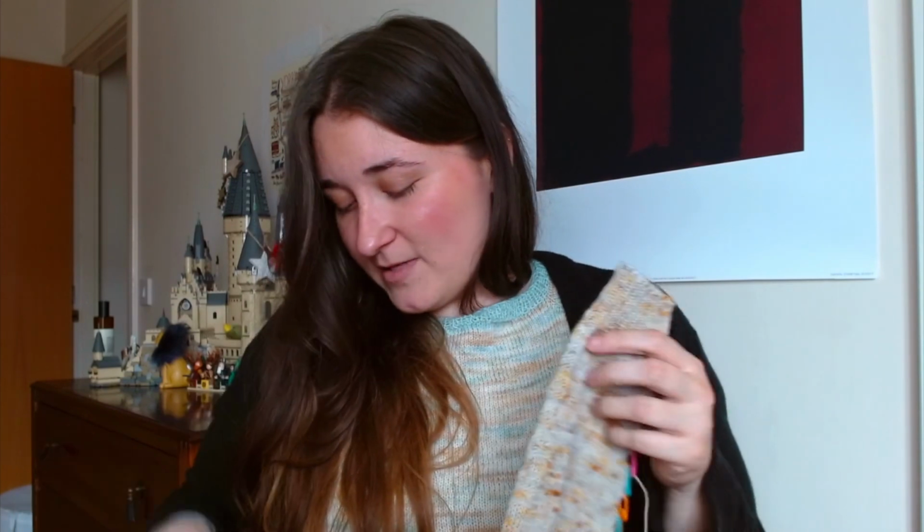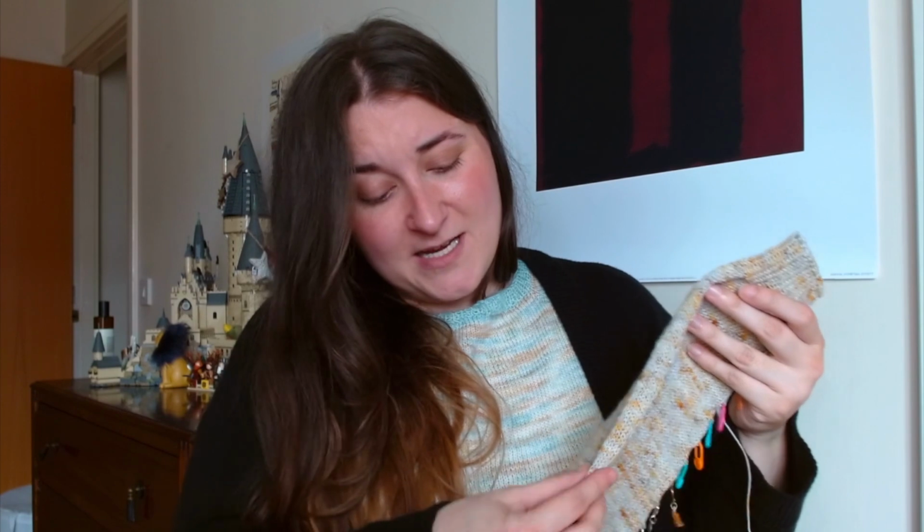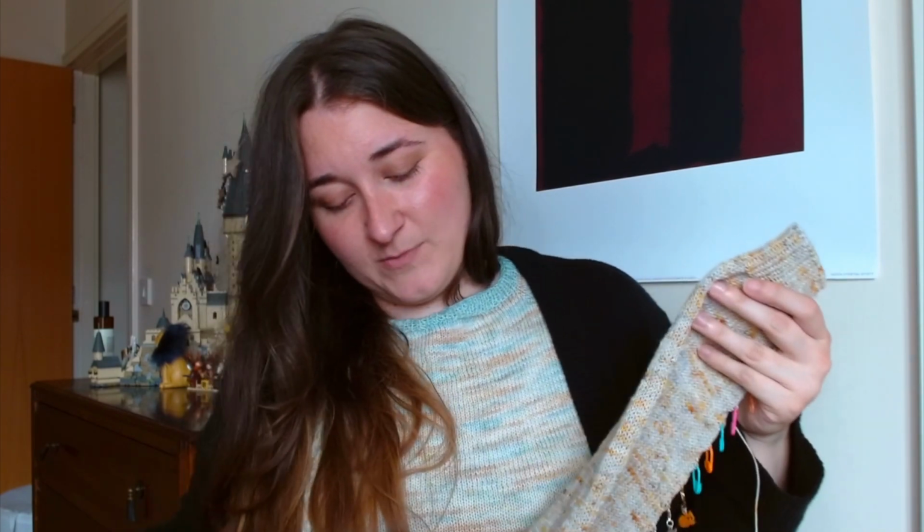Just because I was like, it will make the sleeve thicker, and I just kind of wanted to leave it. I was happy with it. The sleeve took a really long time. I just was not in the mood to then potentially have to rip it back and everything. So I now need to do the second sleeve before finishing the body.